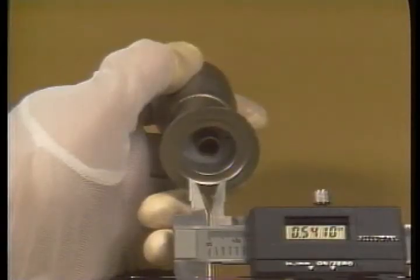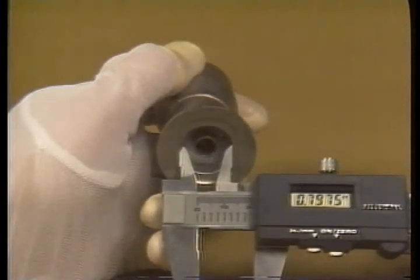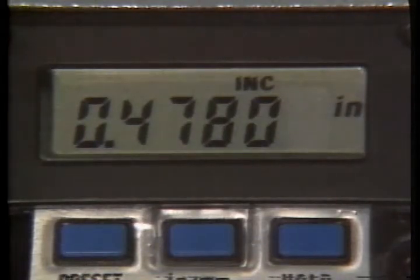Generally, if the measurement is halfway or more to the next thousandth, it is rounded up to that value, while if less than half, the value beyond is dropped. For example, 477 thousandths and 9 ten-thousandths can be rounded up to 478 thousandths. 477 thousandths and 3 ten-thousandths can be rounded down to 477 thousandths.